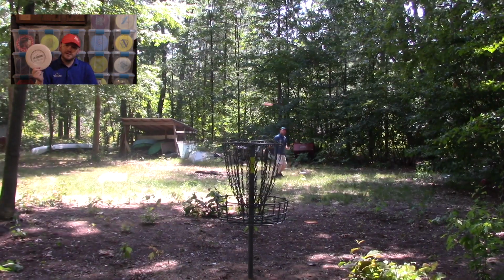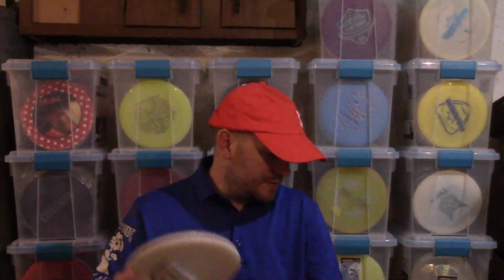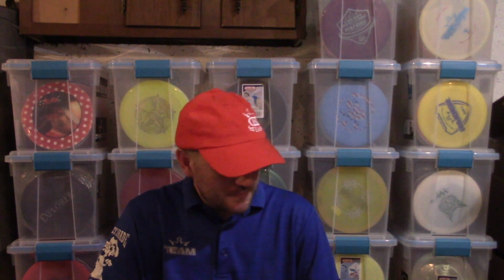This is one of the discs in my bag that comes from my brother David's bag. He picked them up in his pair up in 2013. They were pretty beat-in, so for me they work for long range pretty well.